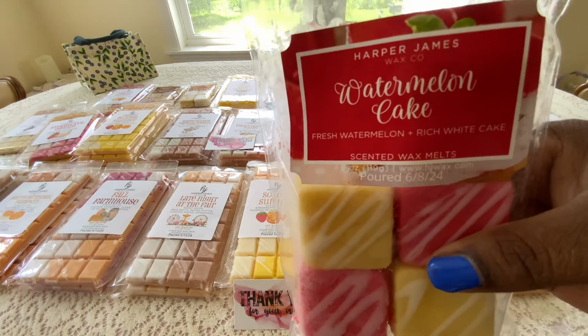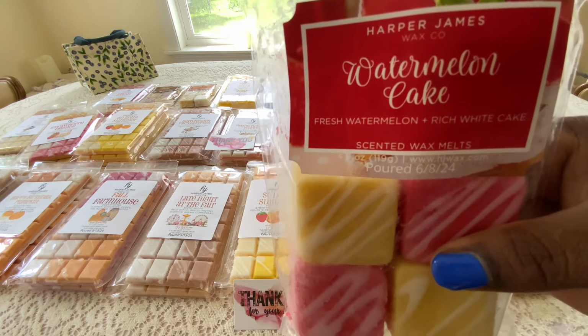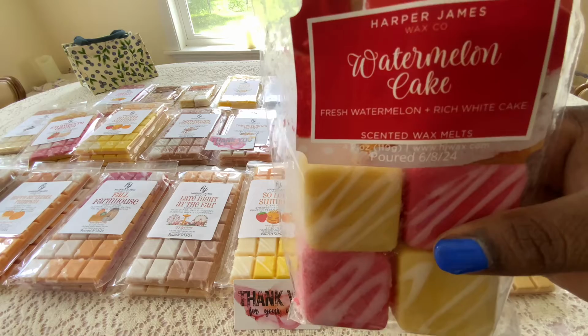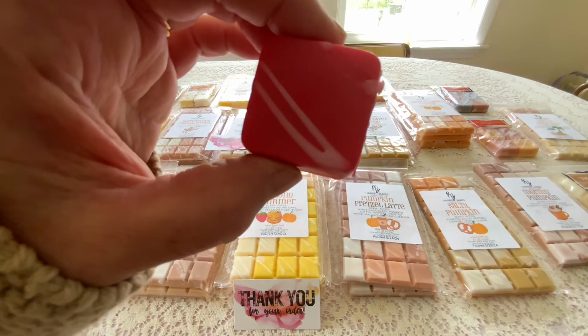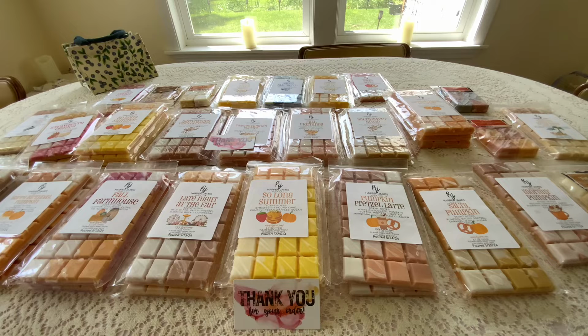That's what I smell after too, the watermelon. Yeah, I get a little of the white cake. First is the watermelon and then the white cake. Yeah, this would be good on a hot day. This is going to be a wonderful August scent. Mm-hmm. Yeah, so I like that one.